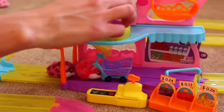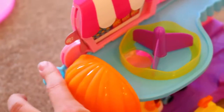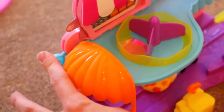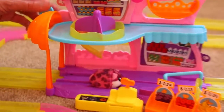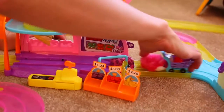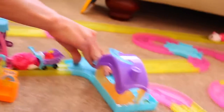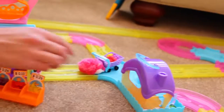So let me turn this. Let's do some shopping. Whoa, that is a lot. And then I press down this little lever here, and it can go on through. Buy your groceries, buddy! And then this one's stuck because I don't have the lever on, but then I just press it again. And I can have them actually go through this way. So let me rotate the track here. There you go, buddy. Go on through.